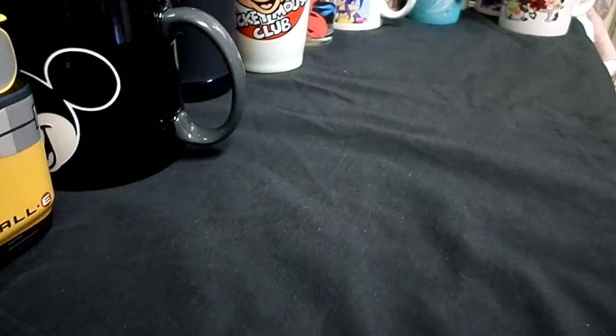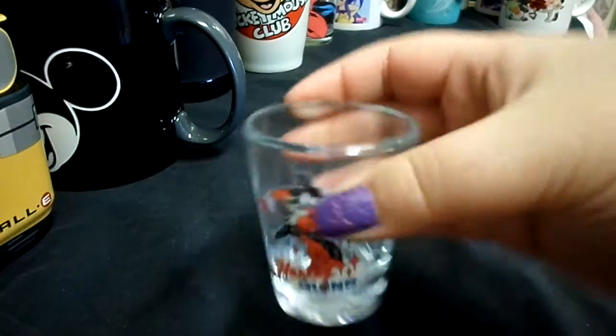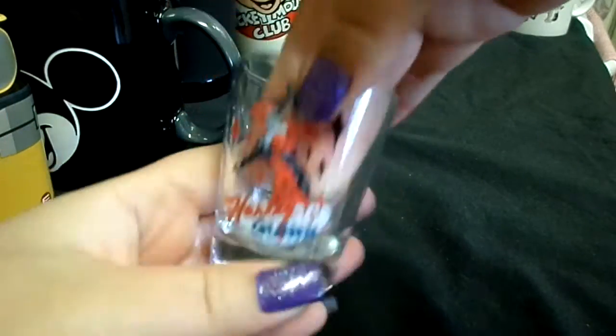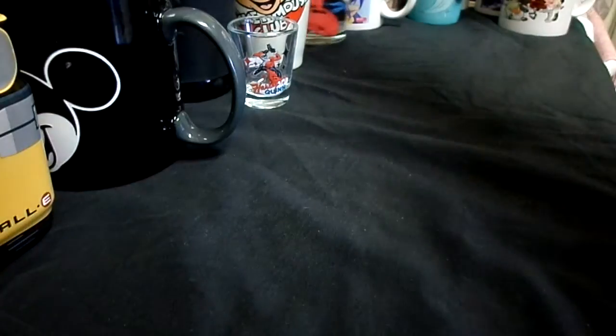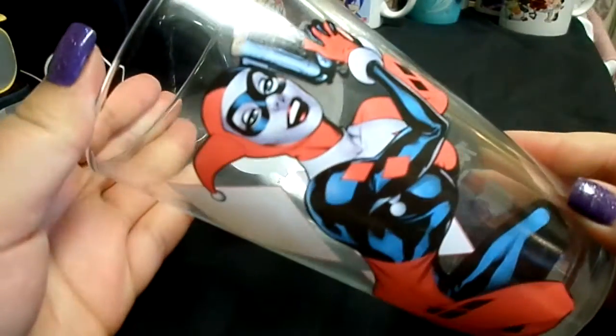Here we have some. I know that you probably saw this in my recent haul video, but here is my new shot glass, and this has Harley Quinn on it. Very cute. So if you need a little shot or two, you could drink out of this awesome little thing. And to accompany my Harley Quinn, so I do want to get more Harley Quinn because I only have two. But here is a cup with Harley on it.